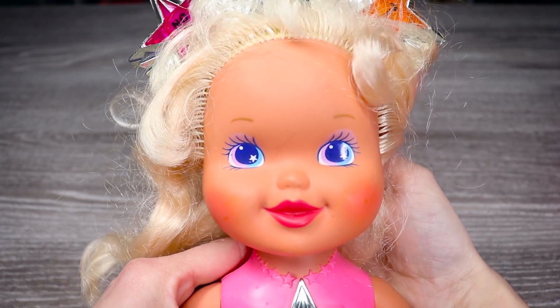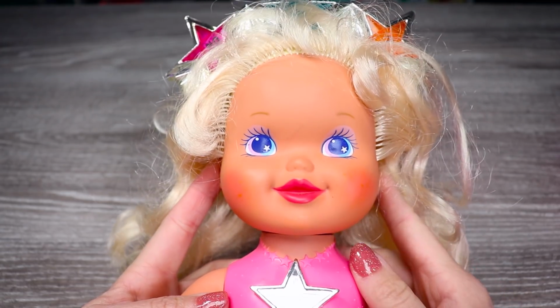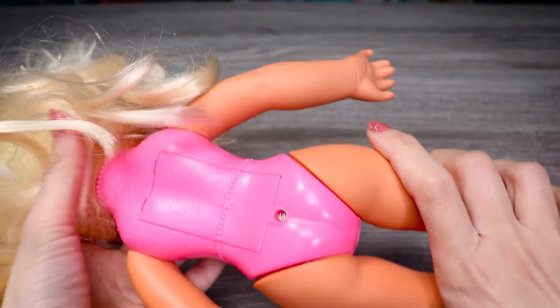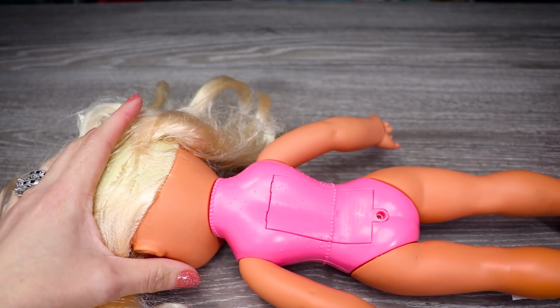And here is our doll's face up close. You can see that she's quite dirty. She is gonna need a bit of care, but for the most part, everything that I pointed out is exactly as I mentioned. Let's flip her over and take a peek at what we're working with back here. Let's just open her up and see if we can add some batteries. Moment of truth, what are we working with?